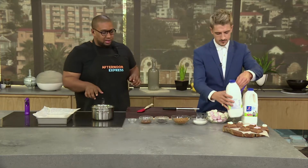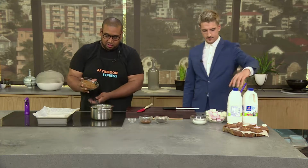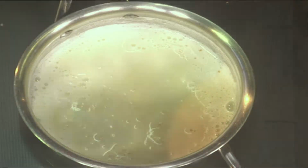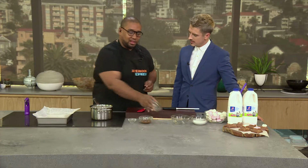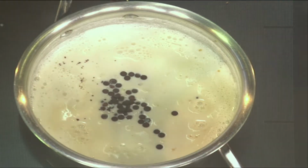So like I said, I got some Clover milk in here, added some more just to temper it a little bit. And I'm gonna go with some brown sugar. There's quite a bit of sugar in here, but like you said, you're cheating, right? Okay, cool. Some chocolate chips. And you can use leftover chocolate if you've got it in your cupboard as well. I'd imagine some dark chocolate, whatever you've got at home. Who has leftover dark chocolate? That's weird. Okay, cool.